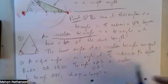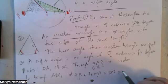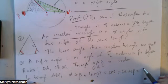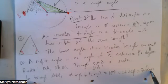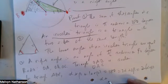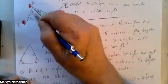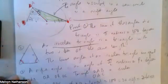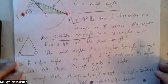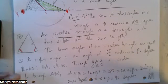And the sum of the three angles of a triangle adds up to 180 degrees. But alpha plus beta plus alpha plus beta, that's 2 alpha plus 2 beta, or 2 times alpha plus beta. So 2 times alpha plus beta equals 180. Divide by 2, you get alpha plus beta equals 90. But what is alpha plus beta? Alpha plus beta is the angle BAC. That's the angle inscribed in the semicircle. That's what we wanted to prove. That's the end of the proof.